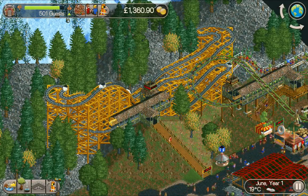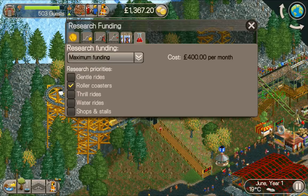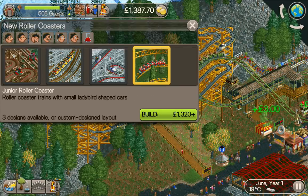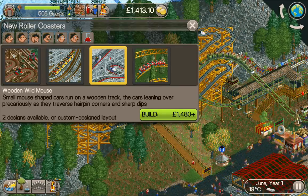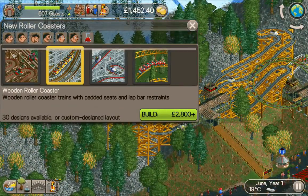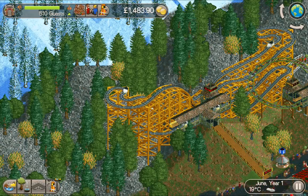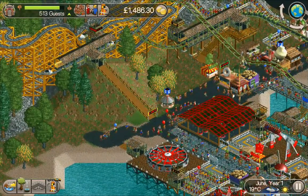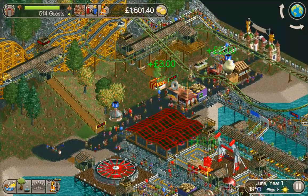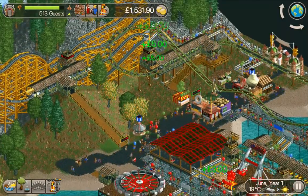I figure now what we'll do is go in and put our research on roller coasters, because of the ones that we've got unlocked, we've already done the junior. I've already done the mouse. I'm probably not going to want to go for a wooden coaster or reverser, a Virginia reel just yet. So I'm going to put that onto research, just see what unlocks. It's been so long since I made this, so I've got no idea what rides are in there. So let's just see what happens.